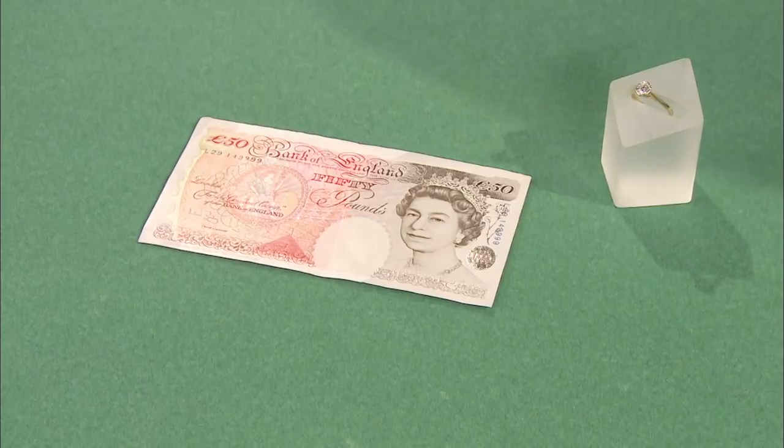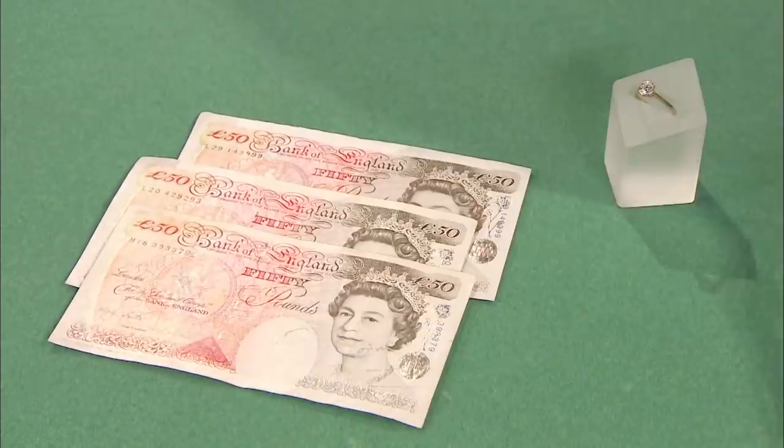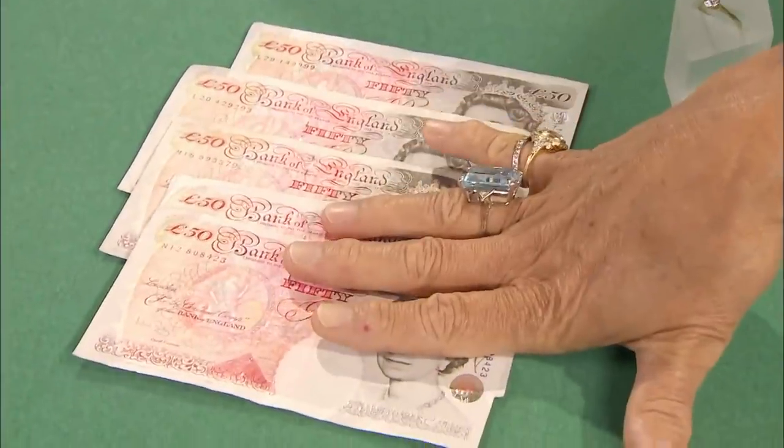£5? A little bit more. So, 50, 100, 150, 200, 250. Does it sound enough? No. No? Well, please. I'm greedy. More? You're greedy? So am I. Don't worry about it. We're two of a kind.